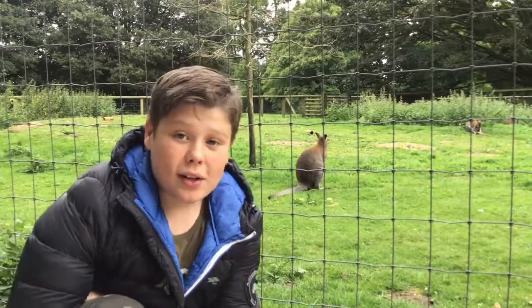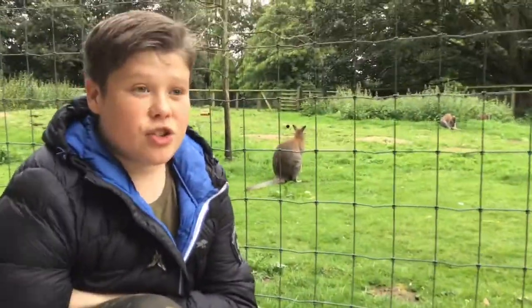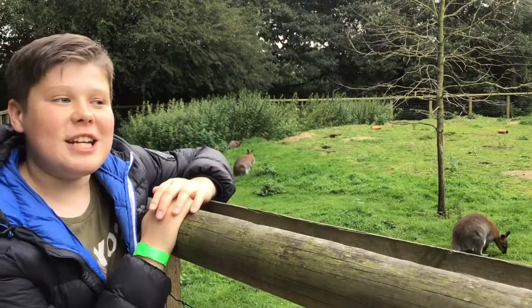Wallabies as well as koalas are marsupials. This means they have a pouch. They are found in Australia, again like koalas. They eat mostly grass and live for around 15 years.